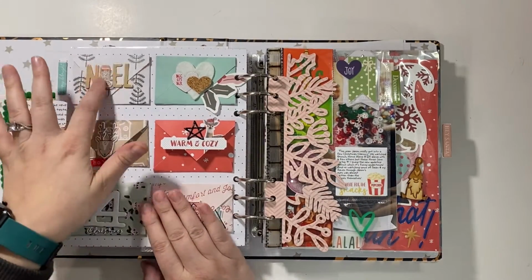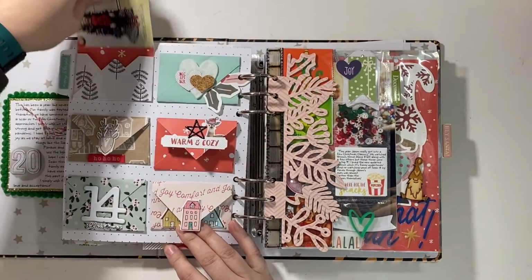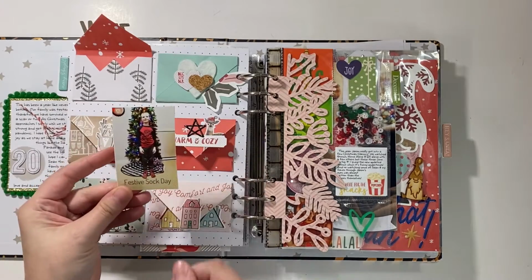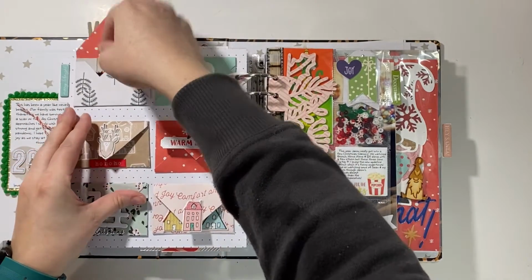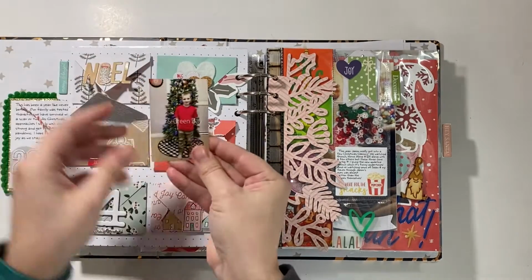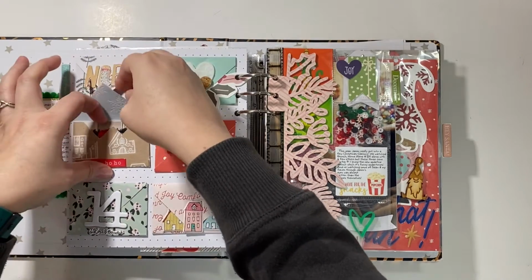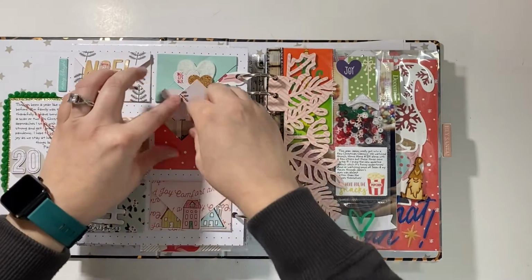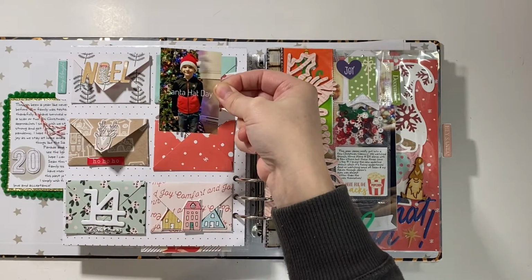So anyways, there's 1, 2, 3, 4 of them that open up, and then each one has a photo. So like festive sock day, and that was one day. We have red and green day, and I just made Jackson stand in front of the Christmas tree every day so I could snap a photo. Santa hat day, he had fun with that one.